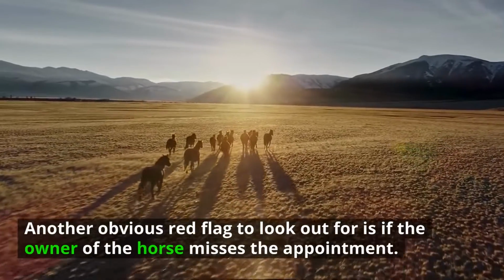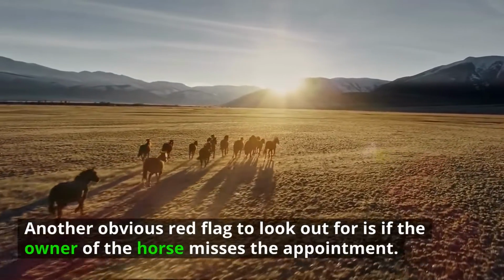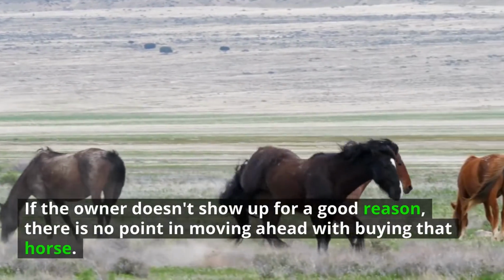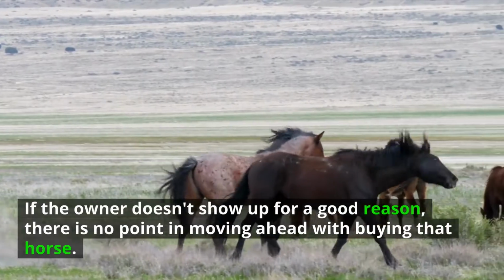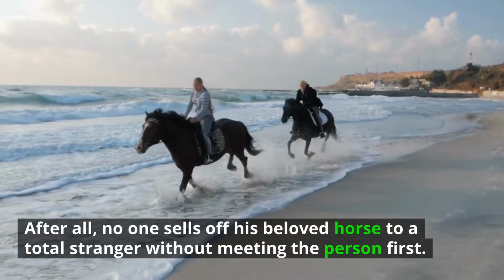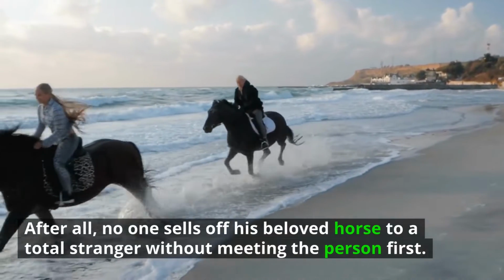Another obvious red flag to look out for is if the owner of the horse misses the appointment. If the owner doesn't show up without a good reason, there's no point in moving ahead with buying that horse. After all, no one sells off his beloved horse to a total stranger without meeting the person first.